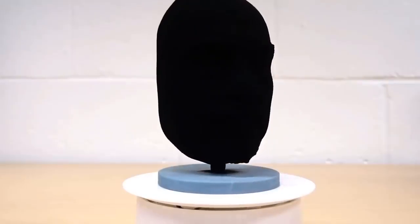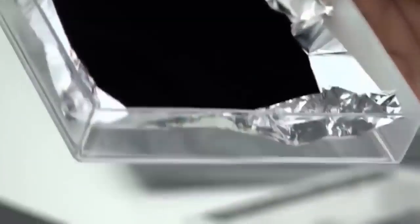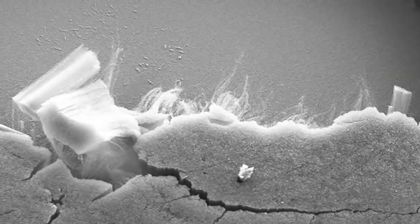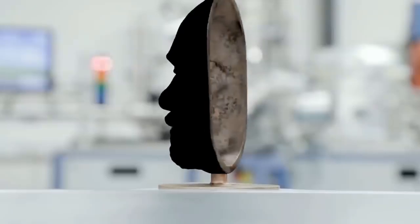Another interesting feature of this material is that, even when curved, it still looks flat, because to the eye, the curves are completely invisible. It seems that someone has cut a hole in space, and behind it there's absolutely nothing. The blackest material is a set of vertical, widely spaced carbon nanotubes. This type of structure determines the unique properties of Vantablack.